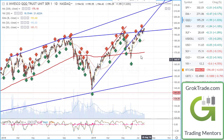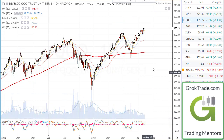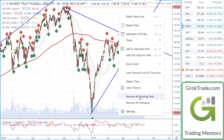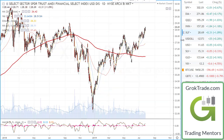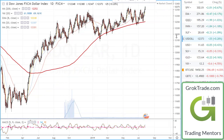NASDAQ. I'm going to go here. Remove all drawing tools. Done. That one's gone. Russell's 2000. I'm going to right click. Drawing tools. Gone. I can't get these back. These are gone forever. I'm going to go here, right click. I'll remove all drawing tools. US dollar. I'm going to go here. Let's keep doing it. I'm just doing it live for everybody. You see it right here.